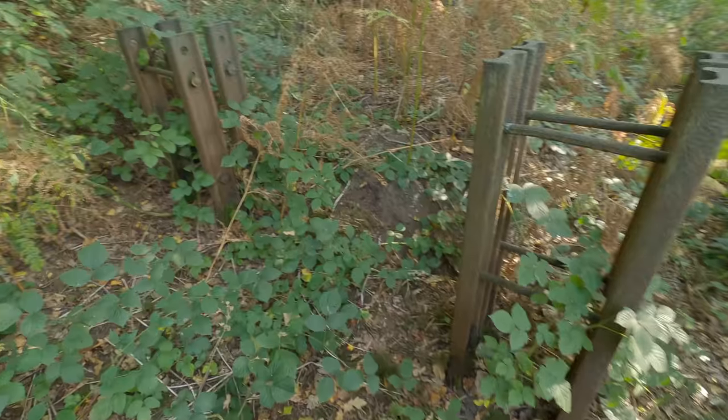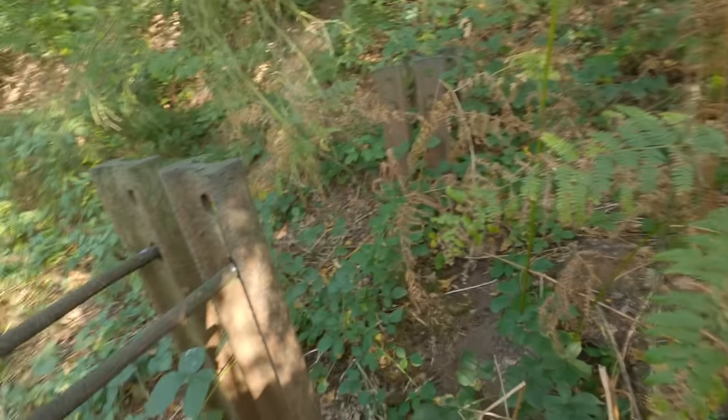This is quite peculiar, whatever it is. They made something up, haven't they, out of old rails and rods.